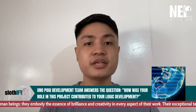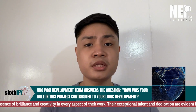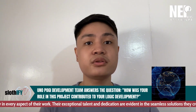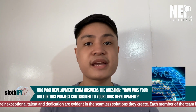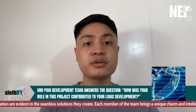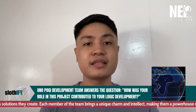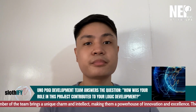Number two is the algorithm application. Implementing functionalities such as DOM manipulations involved using and understanding algorithms to manage and update the user interface dynamically. This practical application of algorithms in a real-world project reinforced my understanding of how they work and how to optimize them for better performance.